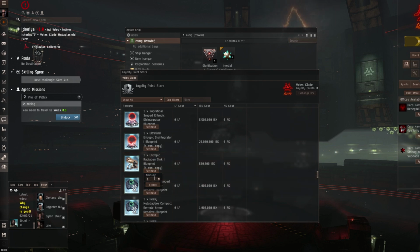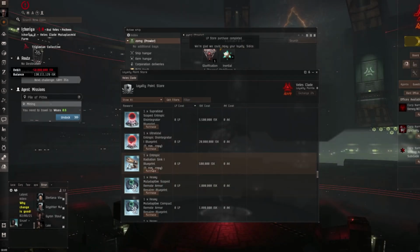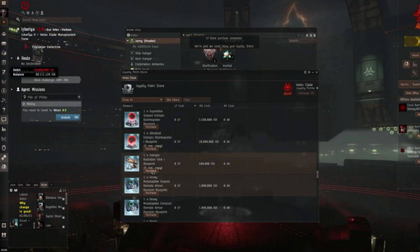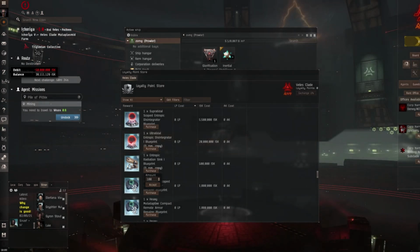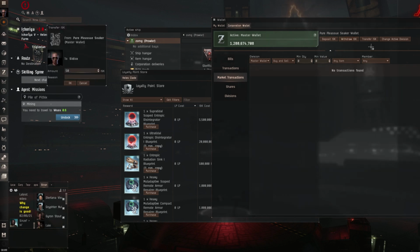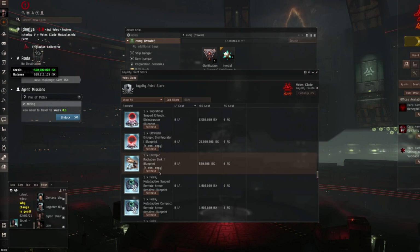Now these are relatively cheap. They cost 150 of the navigation logs, which comes out at 255,000, and then obviously you've got the fee there of 500,000, so we're looking at about 725,000 ISK per unit. And on the market these sell for 1.2 million ISK, so an easy markup of about 500k each. So I'm buying as many as I possibly can with all the navigational logs.